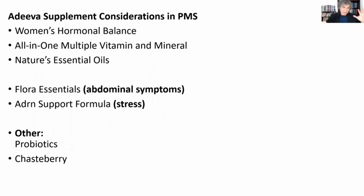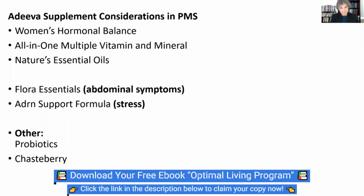So here's how I would map this out in my mind in terms of supplementation of PMS patients. I would use Adeeva's Woman's Hormonal Balance as a mainstay, along with the high potency multivitamin and nature's essential oils. Those three things, that combination, address a lot of the underlying etiology that causes the whole array of PMS symptoms. If the abdominal symptoms continue and the person is using more probiotic foods and taking a probiotic, then they might want to consider Flora Essentials, which has digestive enzymes and prebiotics.